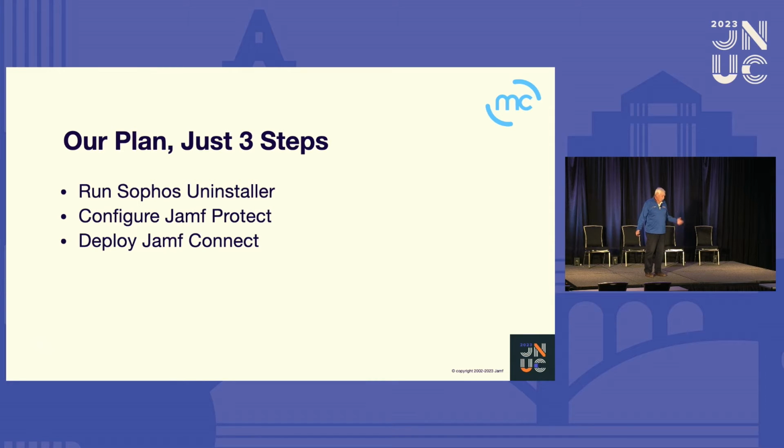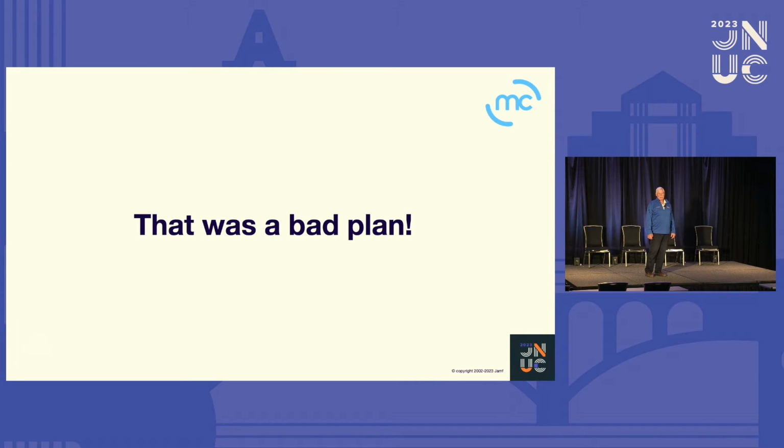Jamf Pro, oh, sorry about the slides there. Deploy Jamf Protect. That was a bad plan. Anybody ever think, oh, this is going to be easy, and then they get into it. It's a little harder than you originally thought.